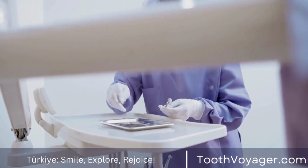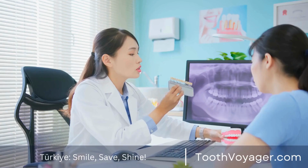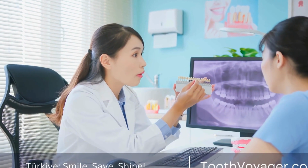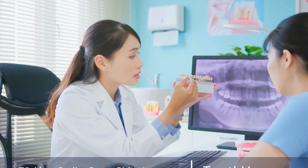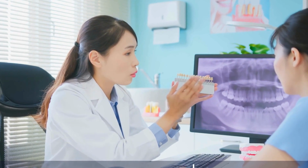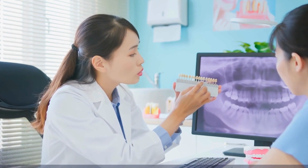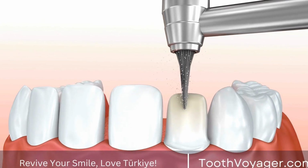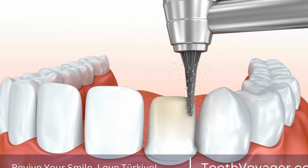How long does a root canal procedure take? The length of time it takes to complete a root canal procedure can vary depending on several factors, including the location of the affected tooth, the complexity of the infection, and the skill of the dentist. On average, a root canal procedure can take anywhere from 60 to 90 minutes to complete.